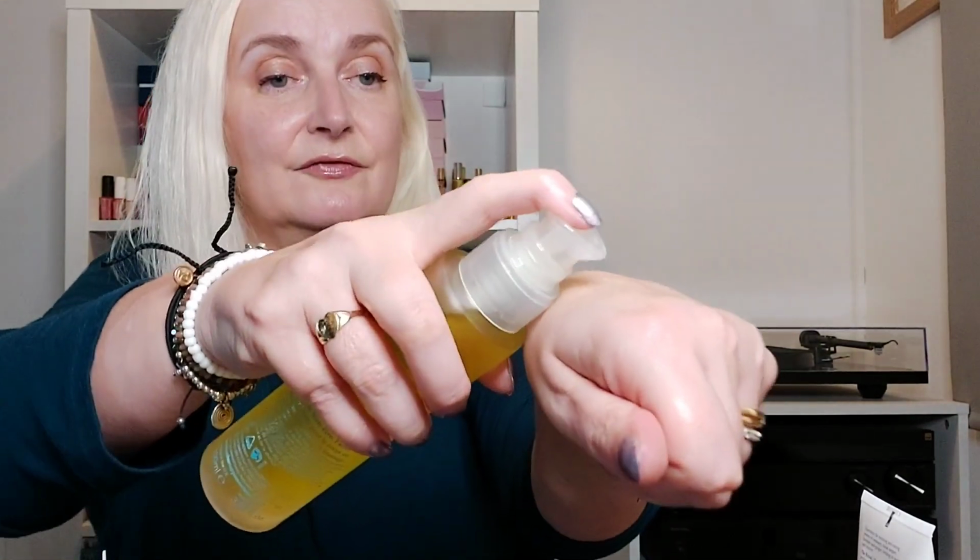So this one is an interesting one for me, because normally I would use body oils at night time. That's kind of when I use them, and I use them mainly on my legs actually. But I have used this, obviously for how it was intended, in the daytime. Again, it's a little bit strong for me on first contact, on first use.